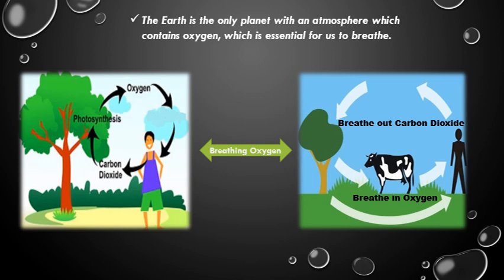The Earth is the only planet with an atmosphere which contains oxygen, which is essential for us to breathe. You can see in the picture that a tree, through photosynthesis, is giving oxygen to the man and the man is giving carbon dioxide. See the image at your right-hand side.